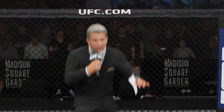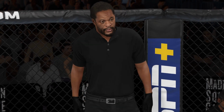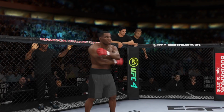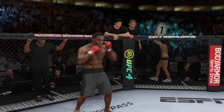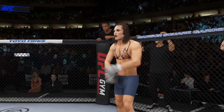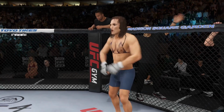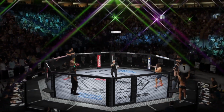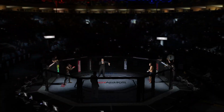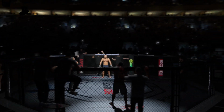Ladies and gentlemen, this is the main event of the evening. When the action begins, our referee in charge of the octagon, Herb Dean. And now, this is the moment UFC fans around the world have been waiting for. Live from the sold-out Madison Square Garden Arena in New York City, it's time! Five rounds in the UFC middleweight division.